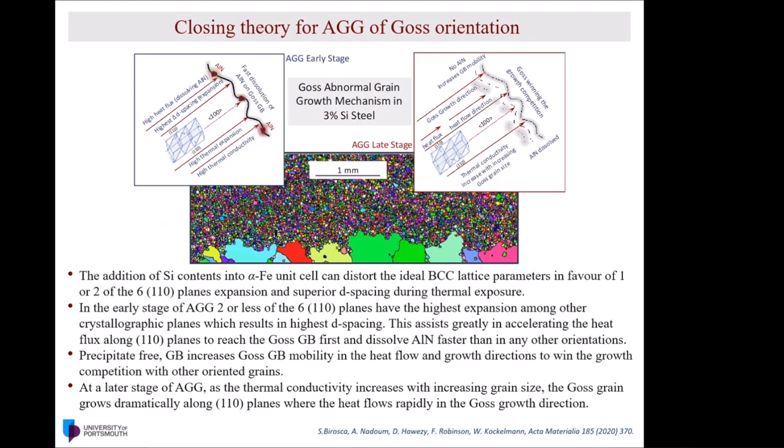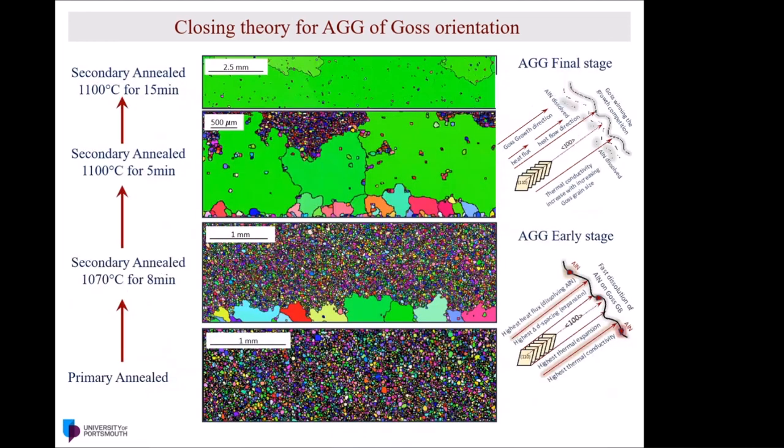Okay, so next slide, I'm showing the in situ experiment from the primary anneal, and we monitored the secondary anneal after 1110, and this is what gets us to this conclusion, how the heat flux is helping the 110 plane reach its grain boundaries to dissolve the precipitates. And then this clear boundary of Goss is already there. So then the high mobility grain boundary will play its role at a later stage of the abnormal grain growth to expand and consume the rest of the grains in the sheet.